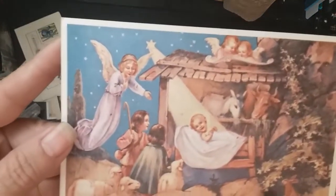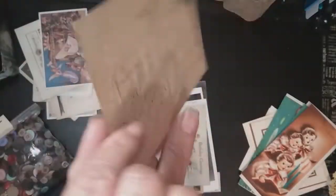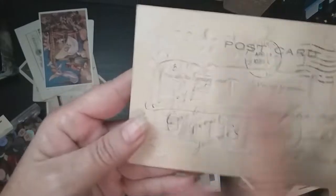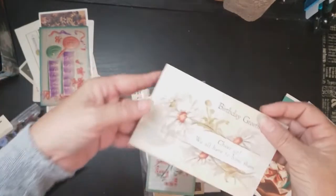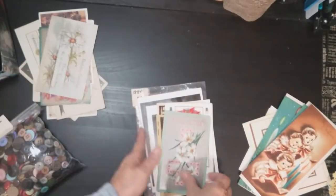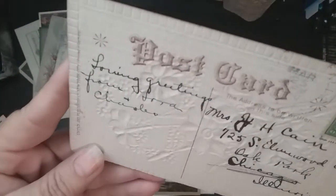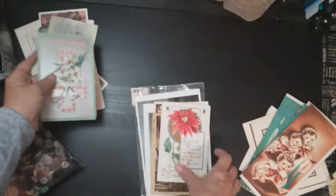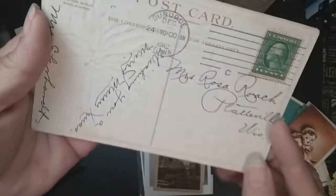Christmas card with the nativity scene. Easter card with some really pretty coloring. The date on this one says 11. Here's a birthday postcard. 1916. So I had a lot of fun finding these. Another pretty little Easter card. 1910. Here's a pretty Christmas postcard. 1912.